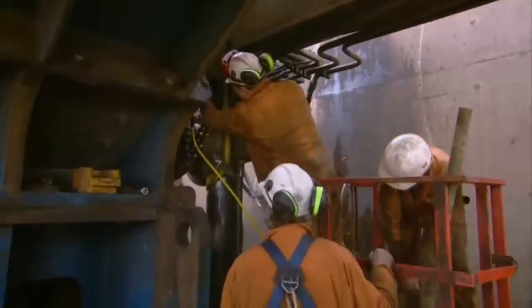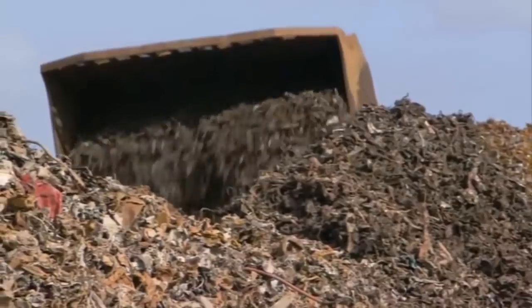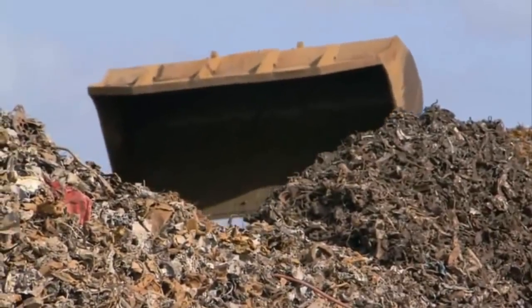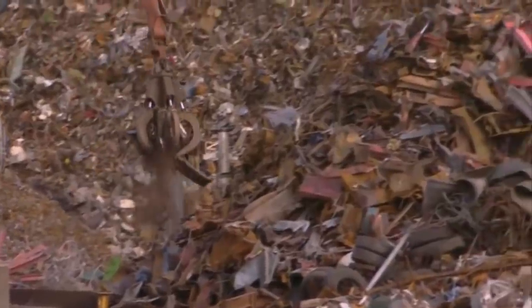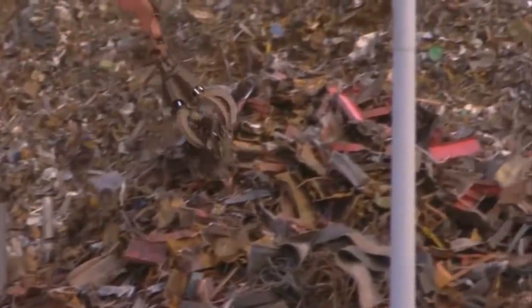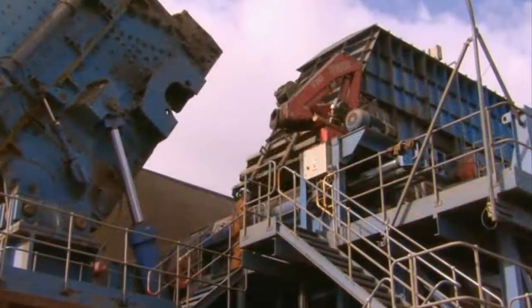The ship will arrive in 48 hours, whether the shredder is working or not. And there just isn't enough scrap on the docks. There is at least a day's work to process the remaining metal. The engineers will have to work all night to stay on track.